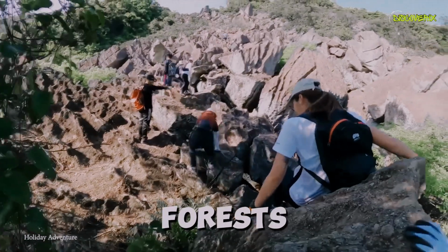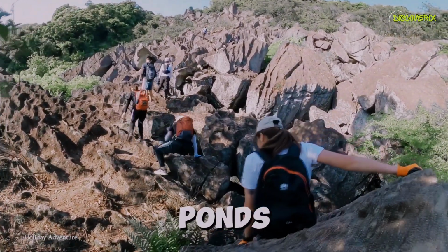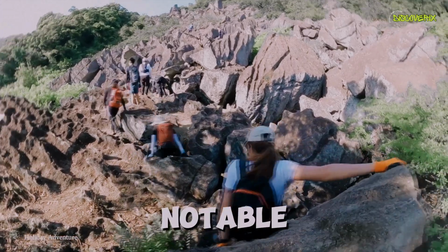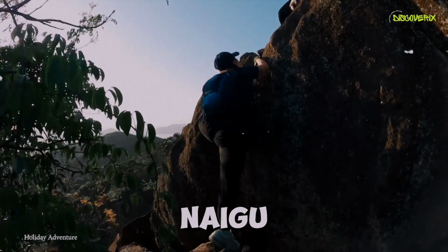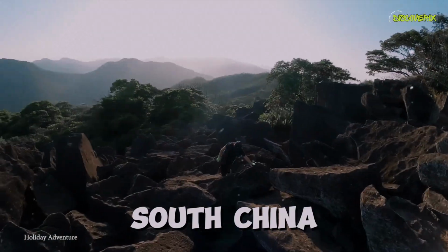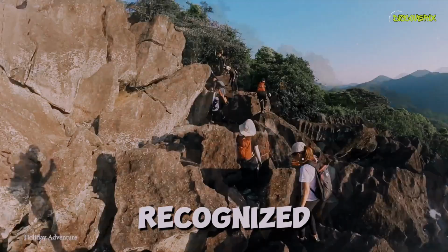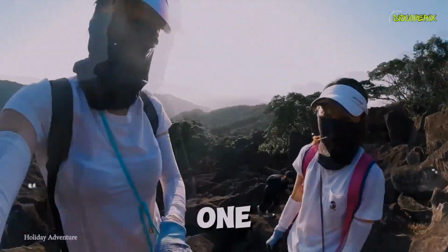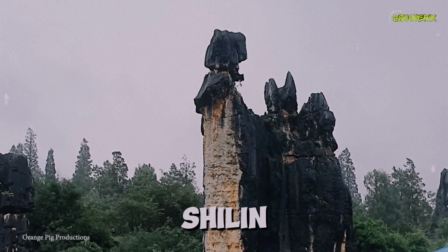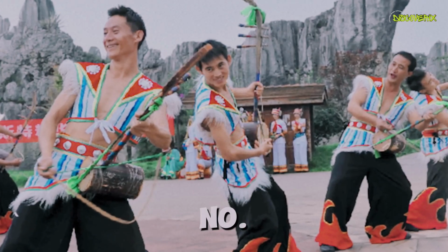Within Shilin are numerous smaller stone forests, each having unique features such as caves, waterfalls, ponds, and even an underground river. Notable among these smaller regions are the Naigu Stone Forest and Suguyi Village, both integral parts of the South China Karst, a UNESCO World Heritage Site in its own right, recognized for its remarkable features. One of the most famous attractions within Shilin is the Ashima Stone and a moon dance.